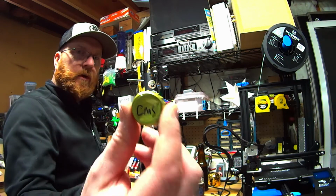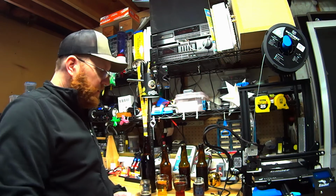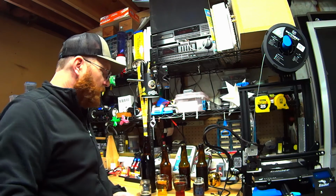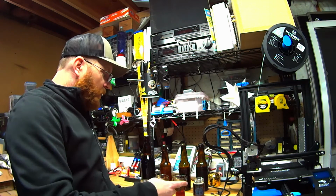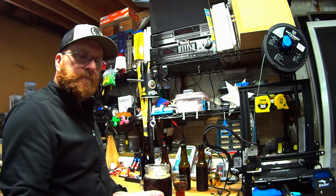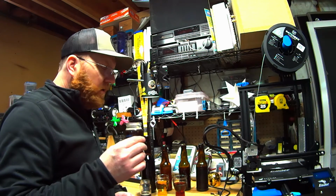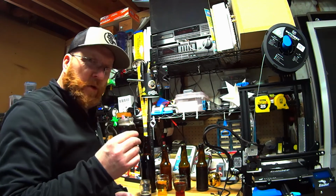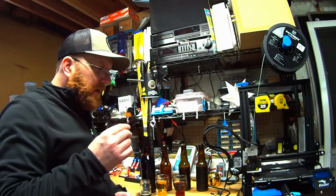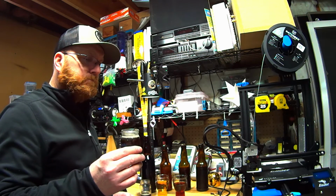And I also have this one labeled CMS. I'm only going to assume it's a chocolate milk stout, and I don't remember when I brewed it. So this is going to be the wild card. Don't know what year it falls in here. It had some pretty okay carbonation when I poured it. Smells a little funky, kind of like corn. I'm going to open a can of corn. So this one might have turned.